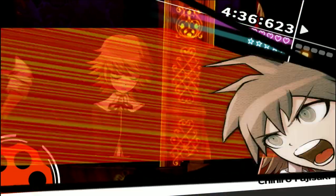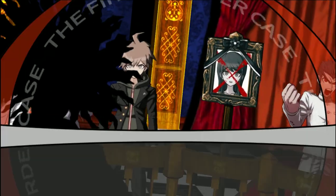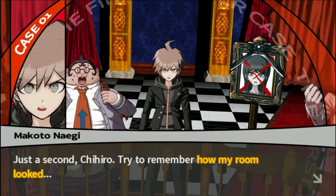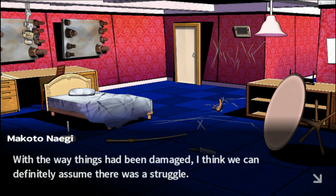Wrong! No, that's wrong. Did you guys not see the room? Just a second, Chihiro. Try to remember how my room looked. With the way things had been damaged, I think we can definitely assume there was a struggle.